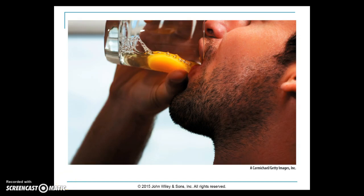We ended the last section with this picture, and I wanted to hit it one more time. This is a picture of someone drinking raw eggs, and this used to be fairly popular, but what we know is that raw egg whites contain a protein called avidin, and the avidin protein tightly binds with biotin and prevents its absorption. So it decreases its bioavailability, its availability for absorption in the body.